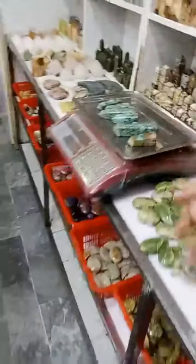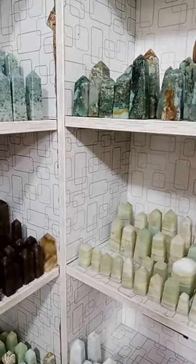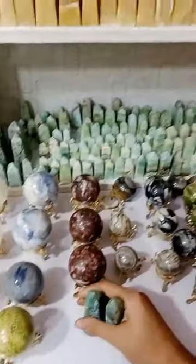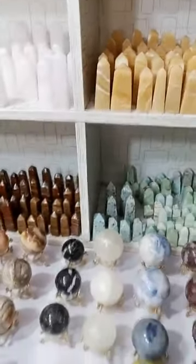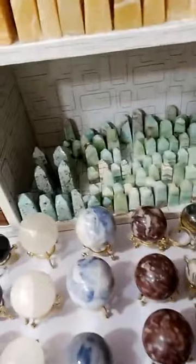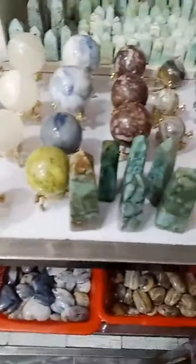Yes, why not? Yes, I can show you the larger ones. So let me choose. These are the larger ones, so let me show you. Okay, here are all the larger. Okay, so these are all the larger.